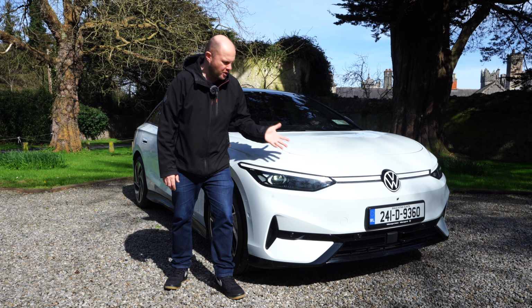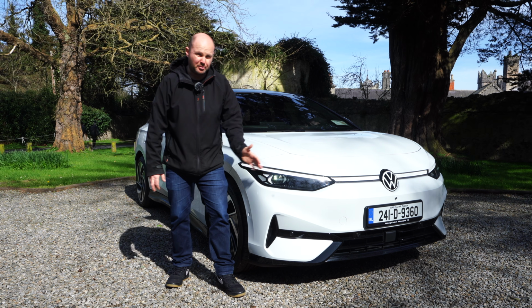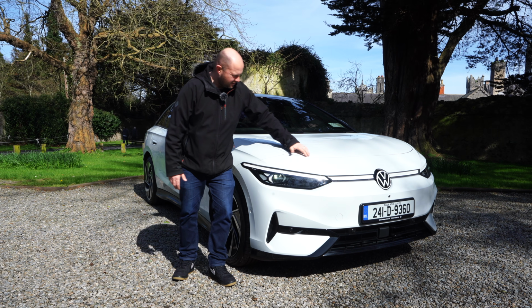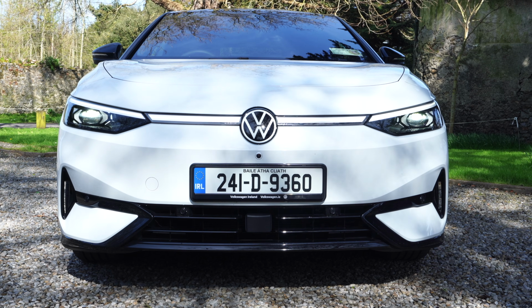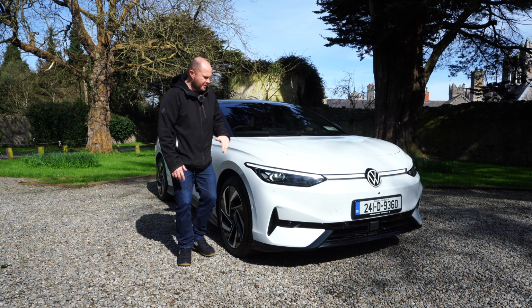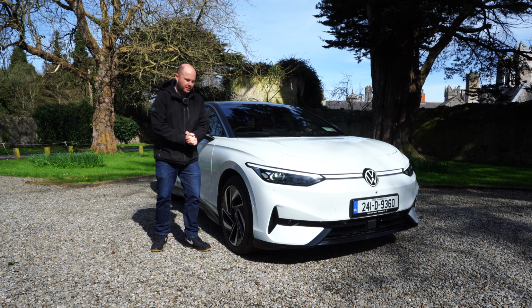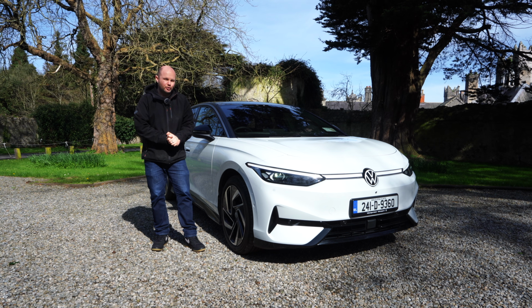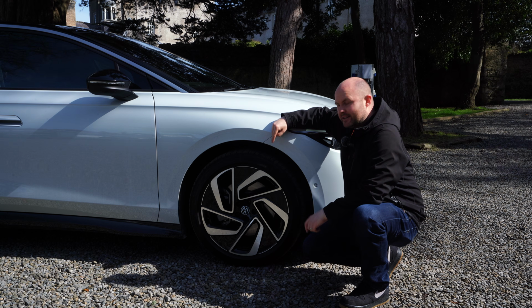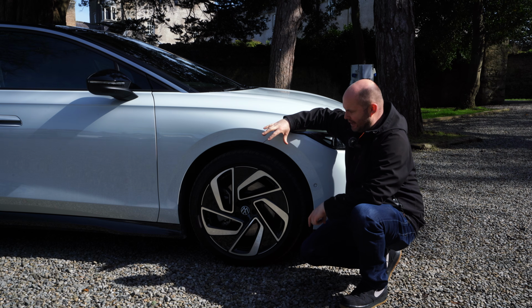It's got a very similar nose to what we've come to expect from the brand. Down here is a little bit different to what we've seen before. This is obviously a line that's accentuated by this white colour. There's no frunk under here, but as I say, they have kind of made up for it in the rear with extra boot space. 19-inch wheels come as standard. These are 20s, they're an upgrade.